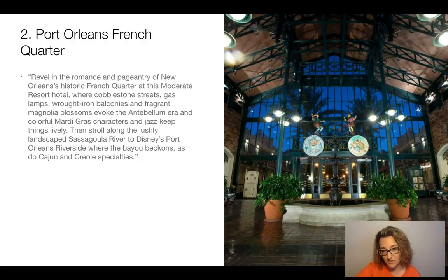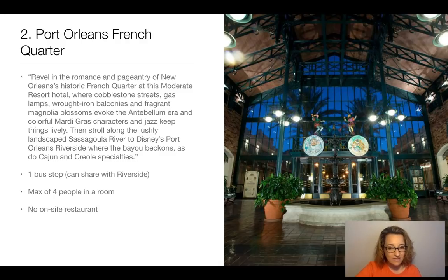So our family happens to absolutely love New Orleans, and so this theming is just really spot on for us. And the fact that it is a smaller resort than the other moderate resorts can be hugely attractive. They only have 1 bus stop compared to the others, which all have multiple. And they do have a maximum of 4 people in a room, whereas the other moderate resorts allow up to 5. There is no on-site restaurant here.